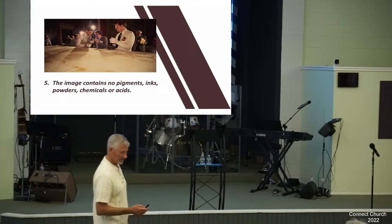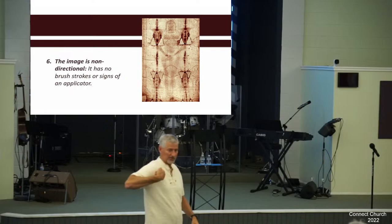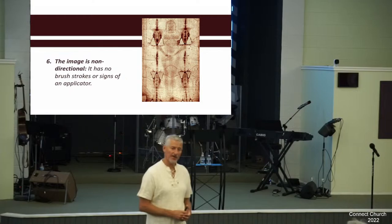And then when they magnify it, they found that the image is non-directional. In other words, there are no strokes. Like, for example, if you're painting onto a linen cloth, you're going to see brush strokes. Or if you're using some type of an applicator to apply, you're going to see evidence of an applicator. They found it's non-directional. There's no evidence of any type of applicator. So now the scientists are starting to say, wow, this doesn't look like it's fraudulent.